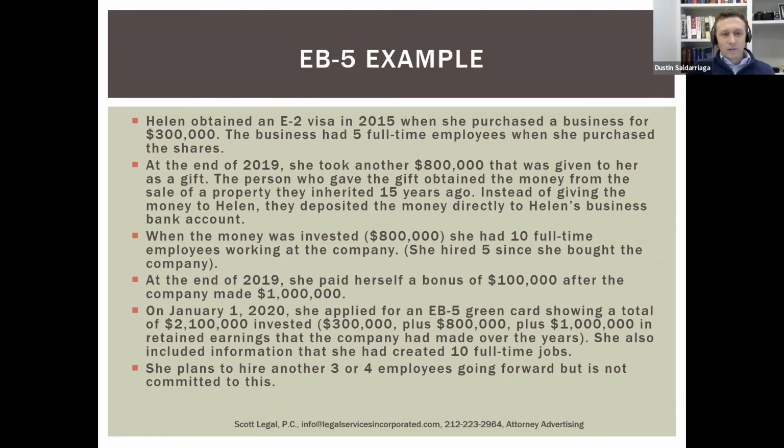Related question. Do the five full-time employees that she had when she purchased the E2 business count towards the 10 required for the EB5? No, we're going to say no. There are limited circumstances where it could count if the business was a troubled business, et cetera, but it's too complicated to go into for now. For the purposes of now, just know that the five full-time employees, the ones that were there before, don't count.